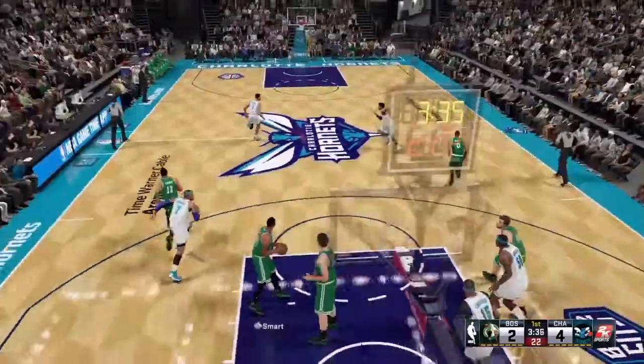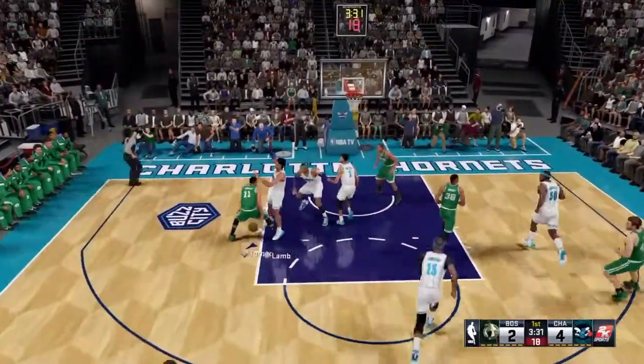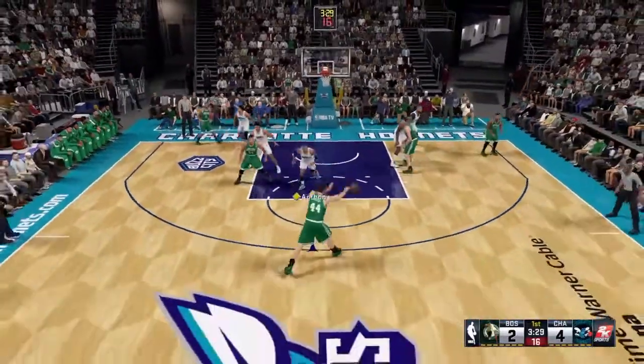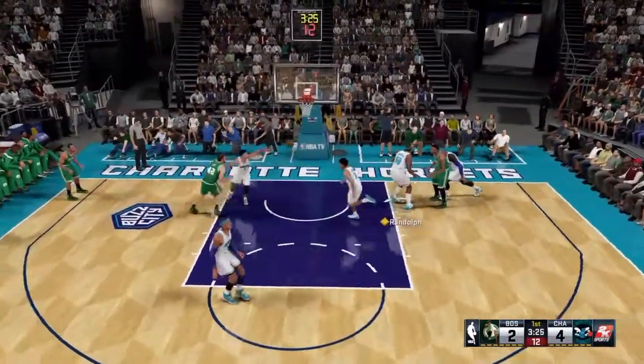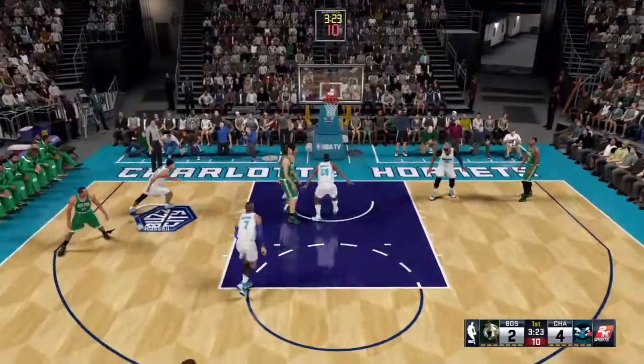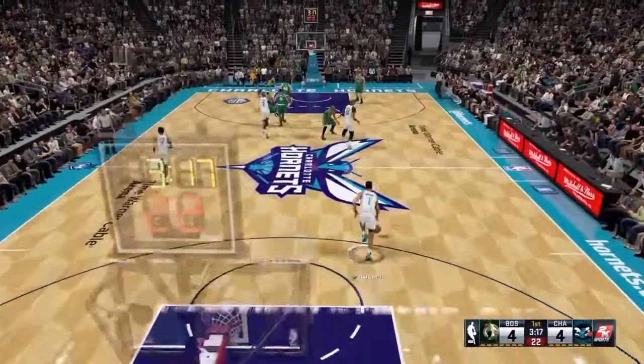And Boston with the rebound. Usually if he gets to the rim, he's converting it into points. But the defense stood tall there. Lee left side. And he drops in the layup off the glass. Now Russell.